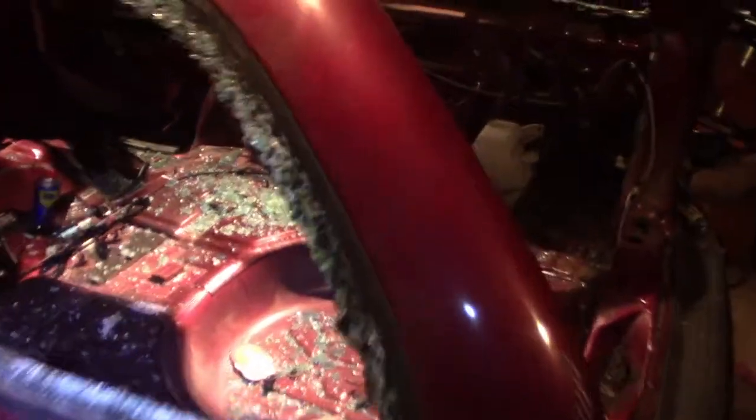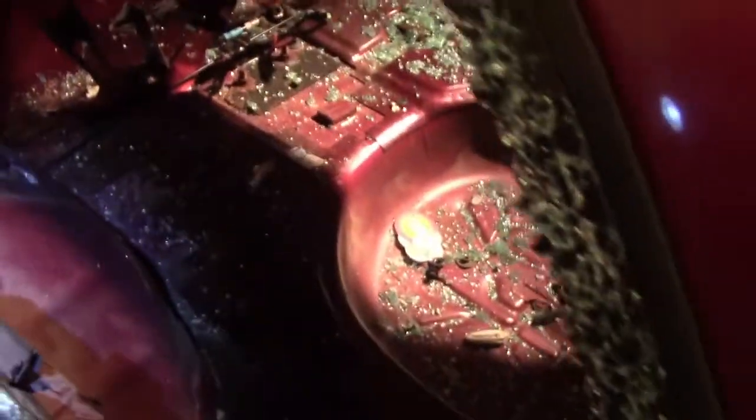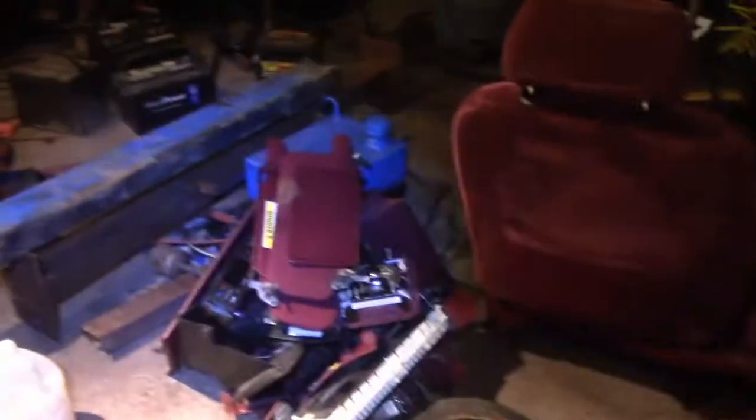Alright, getting a little bit of progress going. Obviously you guys just watched me break the windows, but that was in between pieces of this video. Like we said, got the driver's seat. That was one of the things I was working on. We got that thing out of there. Just sitting over here. A lot more stuff came out. We got the junk pile, got the carpet. That's the seat from the Illumina, ignore that. And the stuff we're going to sell.